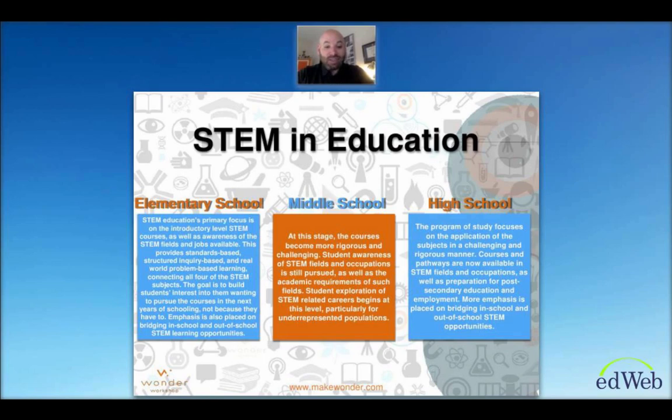Placing an emphasis is also on bridging in-school and out-of-school STEM learning opportunities, which we see often with after-school clubs and organizations that are built around STEM. We see a lot of STEM types of groups that are club related. Girl Scouts and Boy Scouts of America have a huge STEM piece as a part of it as well. Robotics clubs or computer coding clubs are really popping up in schools as well. So these are all areas in elementary school that we're trying to build the level of interest for young students.